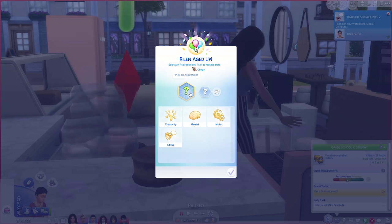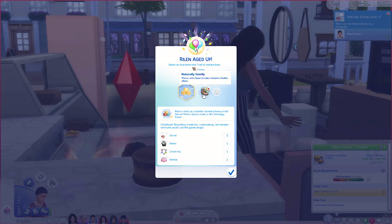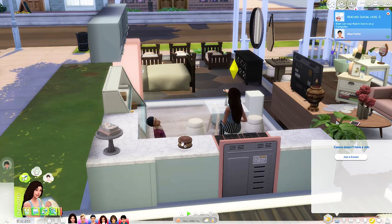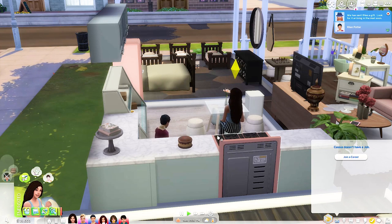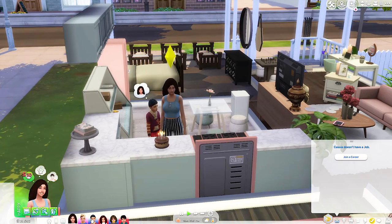Everett. Right, Everett. Okay. So his child aspiration is gonna be Whiz Kid. And his trait? Oh no, naturally smelly? That is so sad. We had another sim. I think it was Hazel. It was either Hazel or Brooke who got the naturally smelly trait.